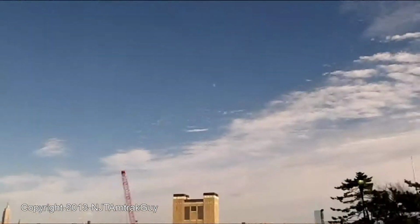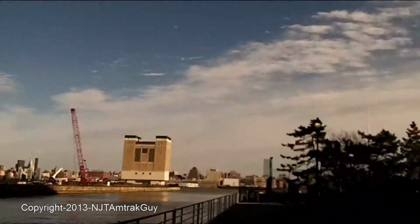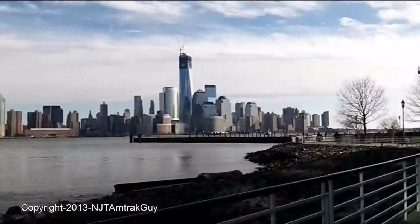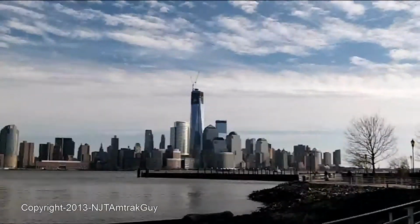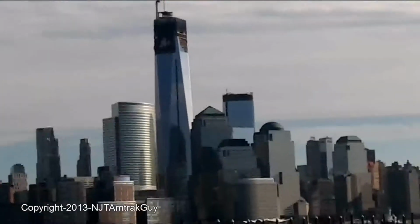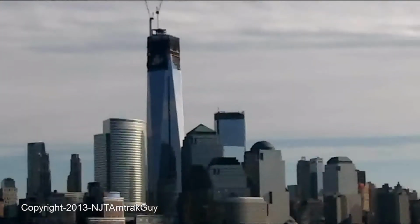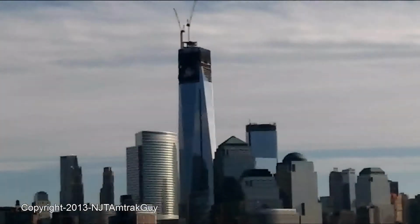I just noticed the moon is out. Seems like it just gets sharper and sharper every day.